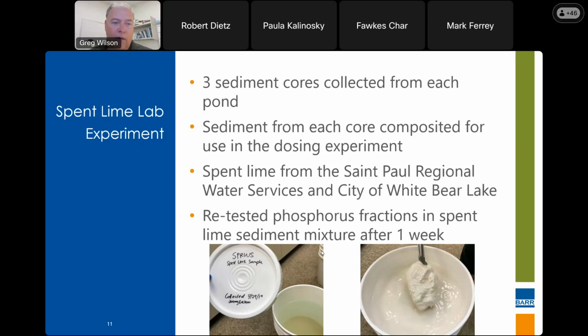But these lab experiments were done to look at, after a week of mixing the sediment with the spent lime, how fractions of phosphorus would change with different dosages of spent lime applied to them.